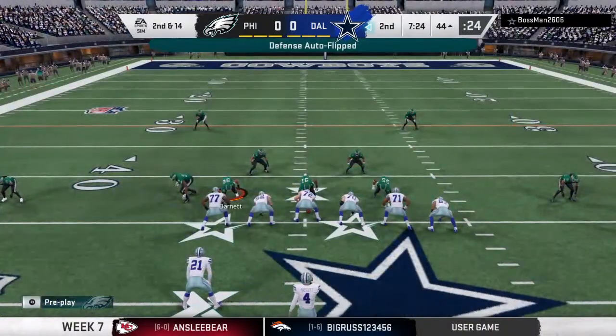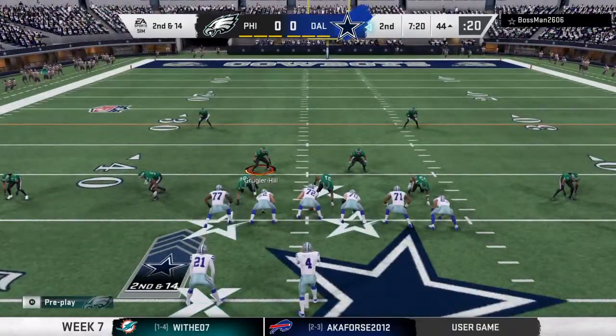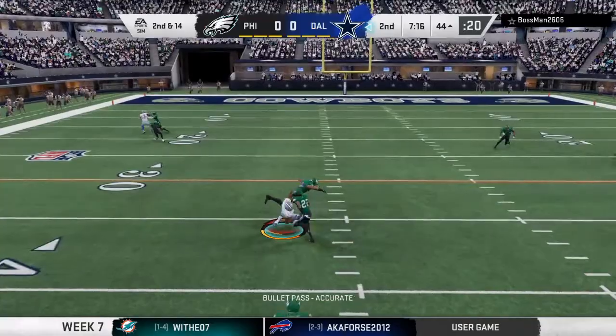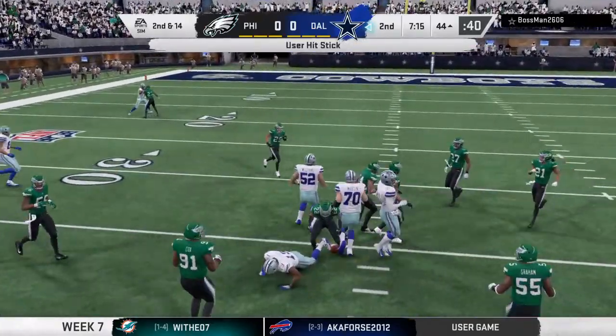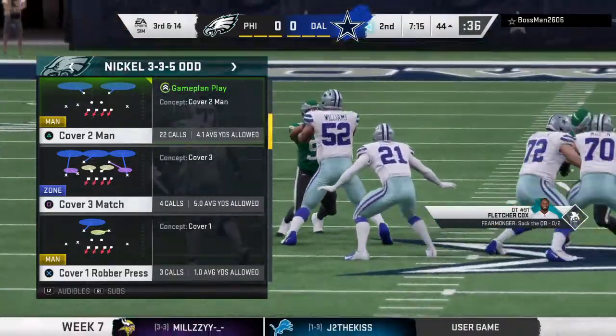Here we go. 480. Mike 54. Watch the run. 26. Prescott from the gun. And that is incomplete. A lot of force bearing down on him there. He could not hang on.